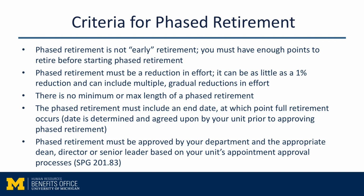A phased retirement must be approved by your department and the appropriate dean, director, or senior leader based on your unit's approval process. Phased retirement must be a reduction in effort. It can be as little as a 1% reduction, for example, going from 100% effort to 99%. Your phase schedule can include multiple or gradual reductions in effort and must include an end date, at which point full retirement occurs. There is no maximum or minimum length to your phased retirement. The end date is determined and agreed upon by your unit prior to approving the phased retirement.